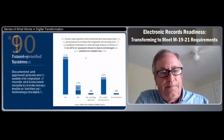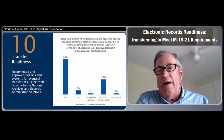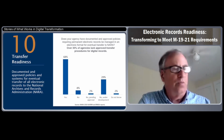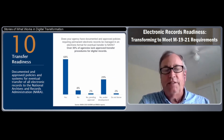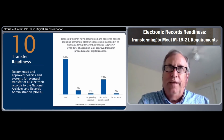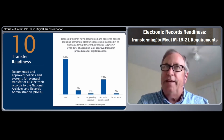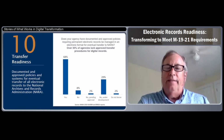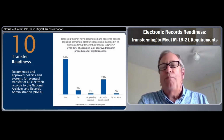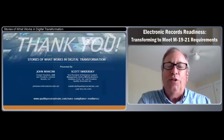And the last one here is this question of transfer readiness. Ultimately, this all comes down to how records and information are accessioned into NARA. Do they have appropriate metadata associated with them? I think transfer readiness also gets to the heart of some of the issues that NARA is raising right now in terms of characteristics of permanent records, and that whole rulemaking that is underway right now becomes a really important thing moving forward. But again, the ultimate end game of M-19-21 is, are you ready to transfer both those permanent and temporary records in electronic format with all the associated metadata? And Scott, I'll leave it to you to close out here.